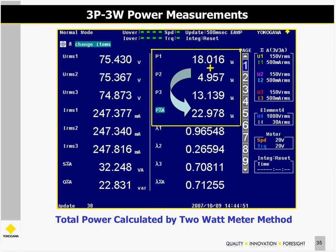Now, on the three-phase, three-wire system, remember, we only need to do the 2-watt meter method, even though we can display all three. And here's what happens if you're looking at all three of them. One of the input elements is reading about 18. This is reading about 4.9, almost 5 watts. Here's a little over 13 watts. But the total power, okay, this is P1, P2, P3.